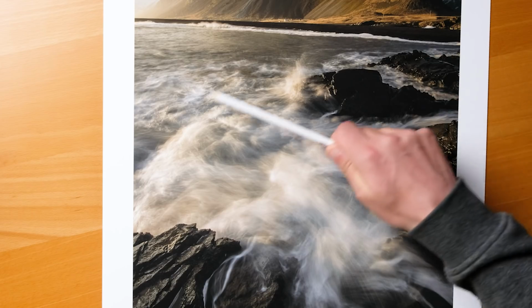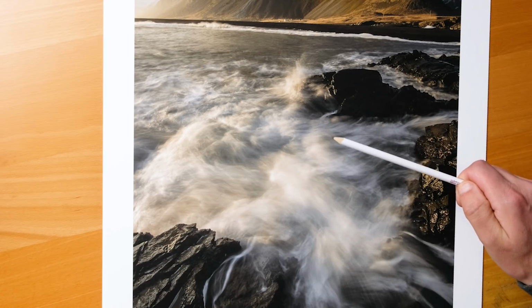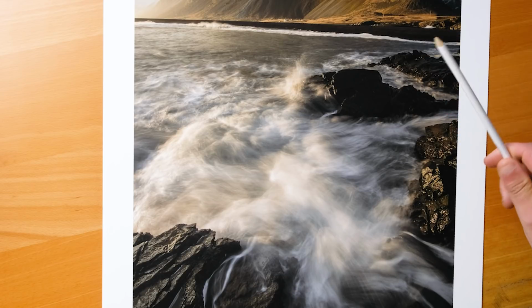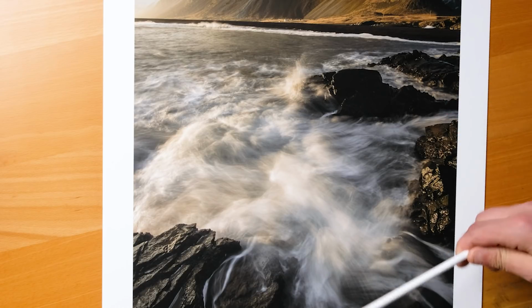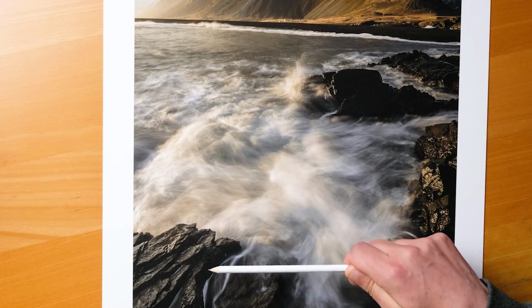So if I just move it up now a little bit. The exposure on the water here is around about 1.5 seconds, and I've got it at f/22. Now I focused on the mountains, and this is just one shot. I did take some others where I focus stacked, where I focused on the mountains and I focused on the foreground.